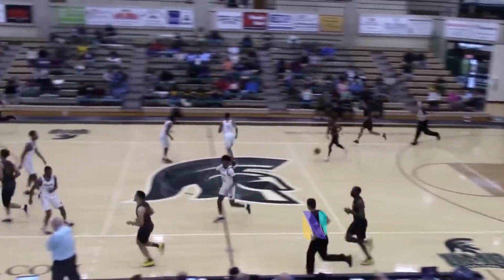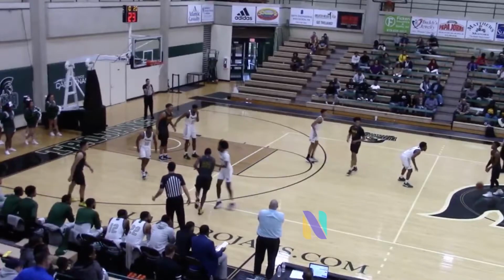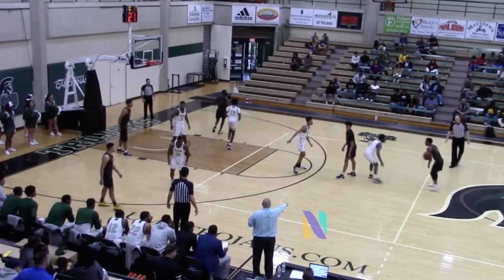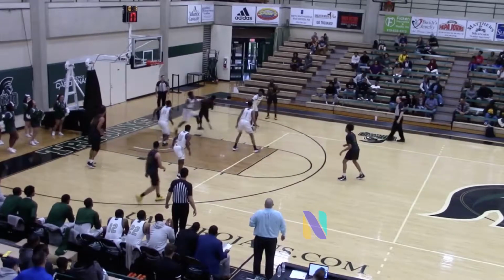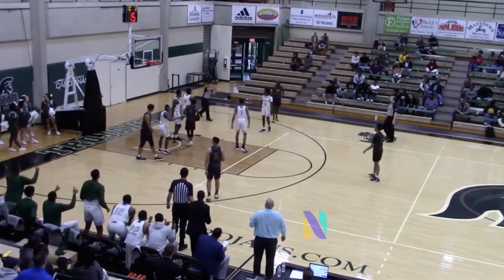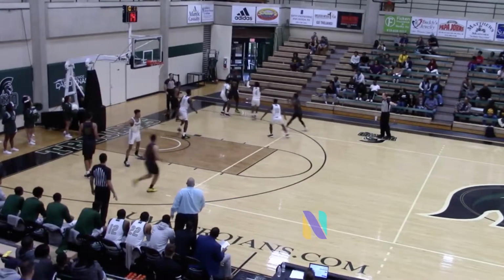Up and down the court, both teams now are finding their rhythm, scoring easily. Lees-McRae's been able to feed Gardner down in the paint, getting some nice, easy looks at it. The Trojans getting good looks from the outside. And going to call the jump ball. Good call. He's someone they really want in the game, especially with the way he's been able to score so far.